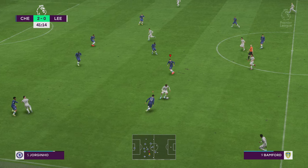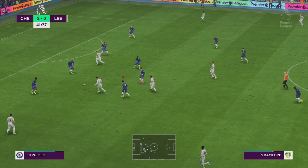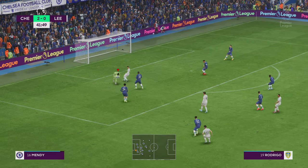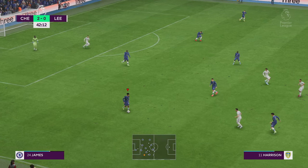Stuart, your thoughts? Well, from an attacking point of view, it's been a very good performance. I've really liked the way they've got the ball from back to front, then how the forwards have got away from their markers, and the speed of their attacks as well. It's been a really impressive first half.